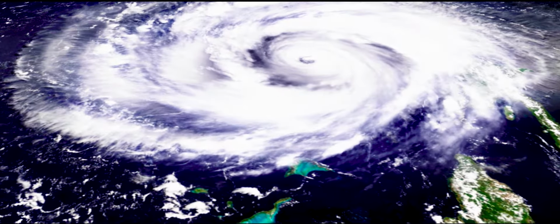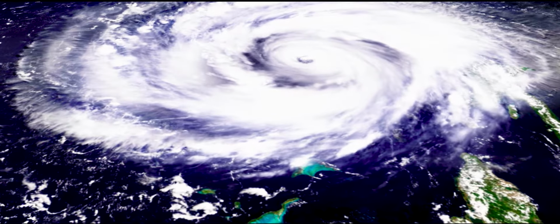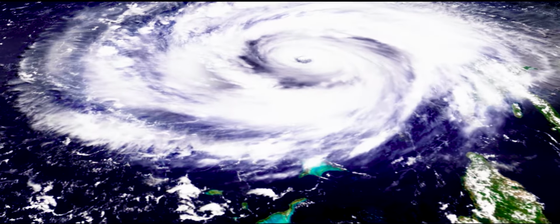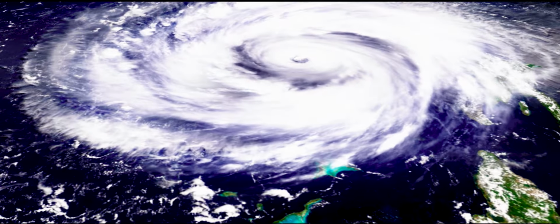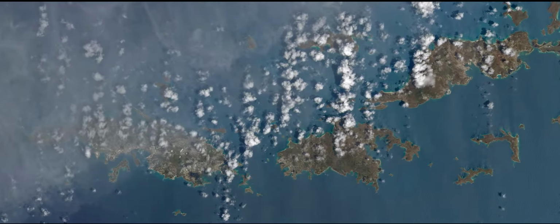Irma passed the northernmost Virgin Islands on the afternoon of September 6. At the same time, Irma was a Category 5 with maximum sustained winds of 185 miles per hour. According to news reports, the island saw significant devastation.